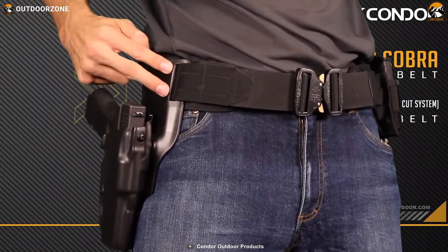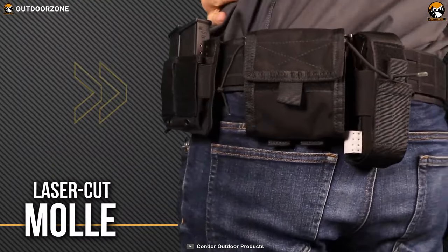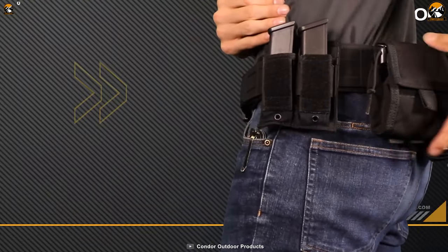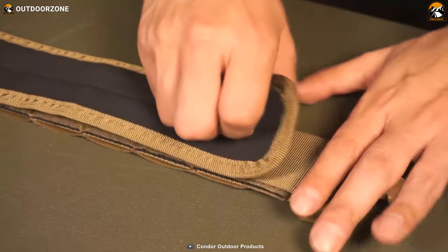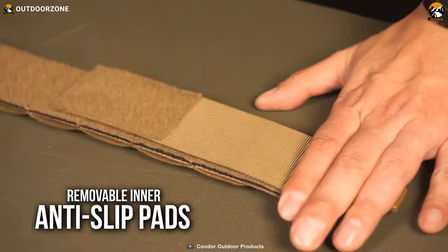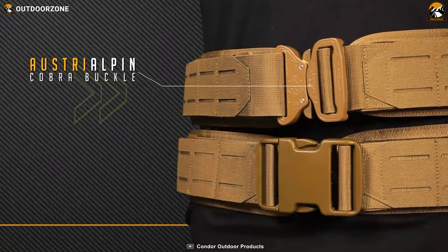The exterior of the belt features Condor's proprietary LCS material and laser-cut molds, so that you can carry your tactical essentials without breaking a sweat. Furthermore, its removable inner anti-slip pads will help you over longer periods. This belt features a genuine Cobra buckle assembled by Austrian Alpine.